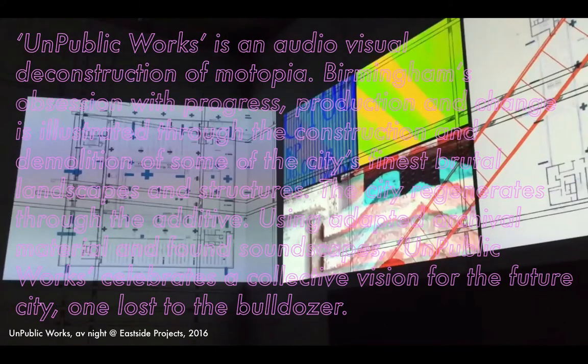And again, what we wanted to do was bring some of those short narratives into a more spatial and atmospheric experience. We called it Unpublic Works. I'll just read out a quote from it. Unpublic Works was an audiovisual deconstruction of Motopia. Birmingham's obsession with progress, production and change is illustrated through the construction and demolition of some of the city's finest brutalist landscapes.